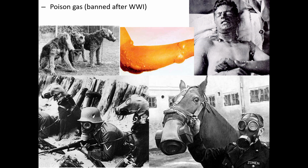Mustard gas was one of three types of gas. Another major type was chlorine gas. Mustard gas would give you severe burns. It wouldn't kill you that often. It was usually just meant to get you out of the battlefield, just injure you to the point where you couldn't fight anymore. So you can see here these people have like boils on their skin. Their skin just burned so much that it started to bubble.